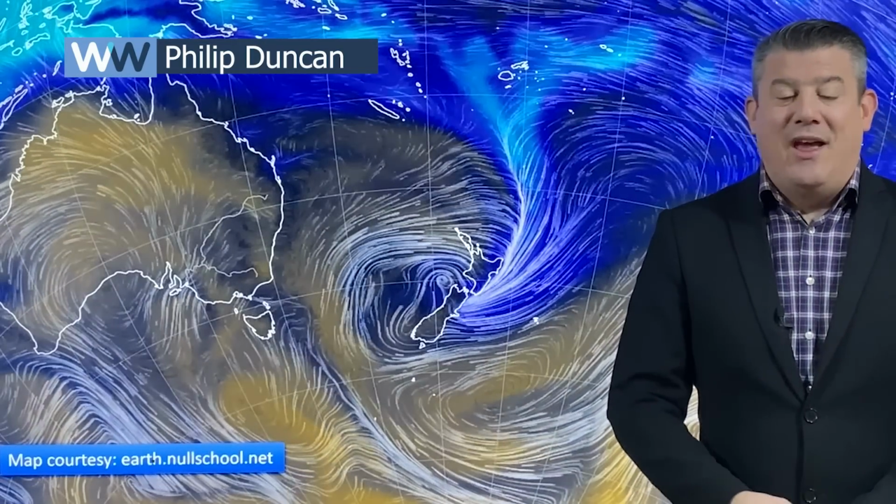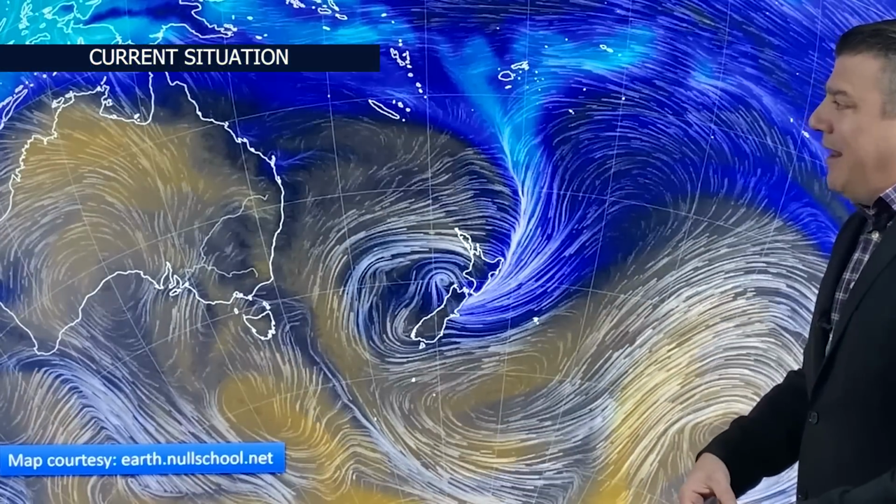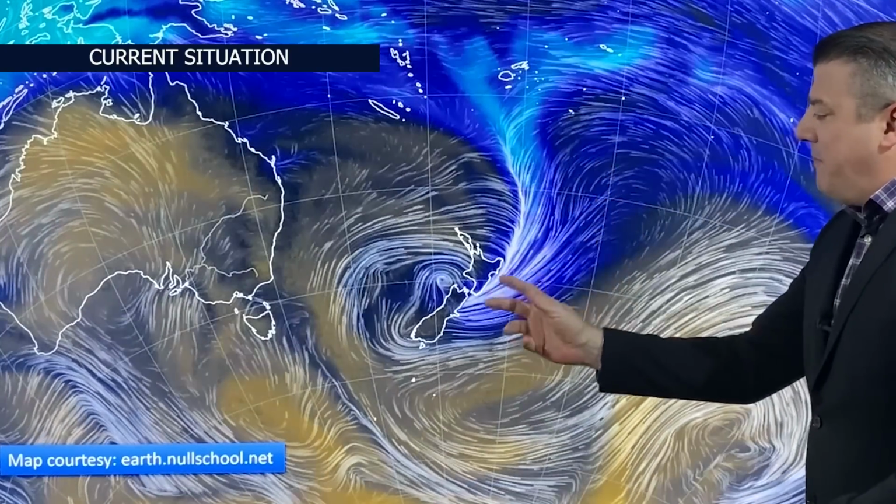Thanks for joining us for our Tuesday weather update, and we have plenty to talk about in the New Zealand area at the moment with this low moving through, bringing with it strong winds and pockets of very heavy rain. Let's take a look at the animated wind map, and again we've put on the moisture level so you can see this atmospheric river that's been making all the news.